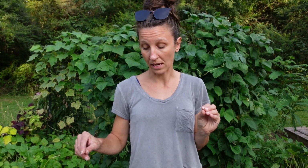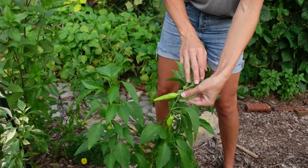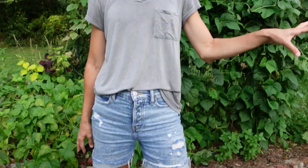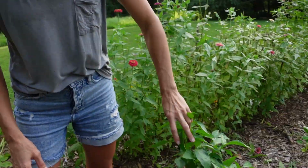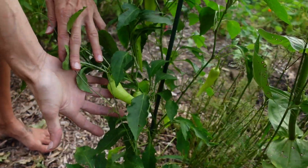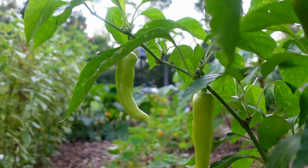Let me show you an example. I have 2 banana peppers. One is planted in this row where I think there was too much nitrogen, and it has a couple peppers on it. You see some that are growing there. And then I have another banana pepper over here that I don't think has too much nitrogen, and I've been producing a lot of peppers off of this one. It's producing a lot, and there's lots of different growth, not so much leaves, but a lot of fruit.